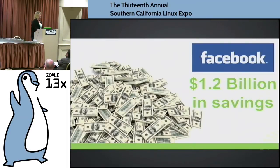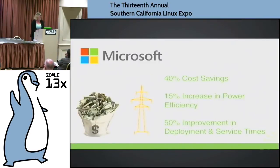So Facebook, as of January, when Mark Zuckerberg was at our summit, in his talk, he quoted that using Open Compute hardware has saved Facebook $1.2 billion. So to me, that's a pretty good reason to switch to Open Compute hardware if you're in the data center. Microsoft reports a 40% cost saving, 15% increase in power efficiency, and 50% improvement in deployment and service times. Now that's with their OCS. That's not our Open Rack, but the OCS contribution. The OCS contribution is a standard 19-inch rack, and the Open Rack is a 21-inch rack. And I'll talk a little bit about what the difference is.